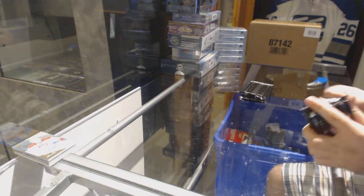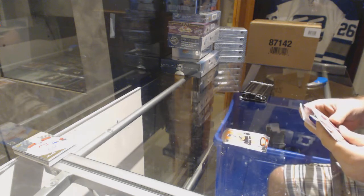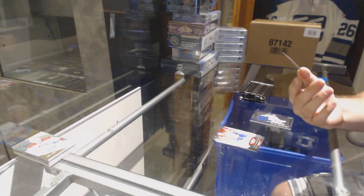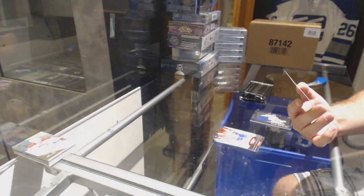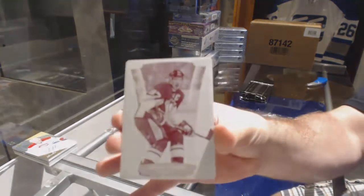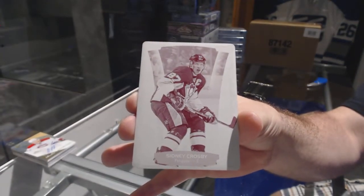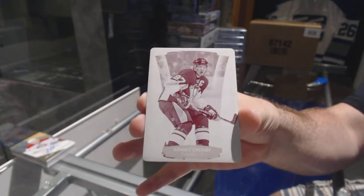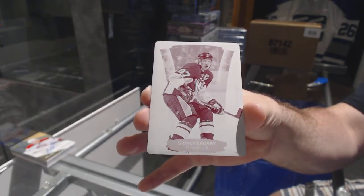Don't know where the Nylander is coming out, but you know we're getting a Nylander at some point tonight. Ooh, that's a good one. We've got a one of one magenta printing plate for the Pittsburgh Penguins, Sidney Crosby. Magenta one of one printing plate, Sidney Crosby.